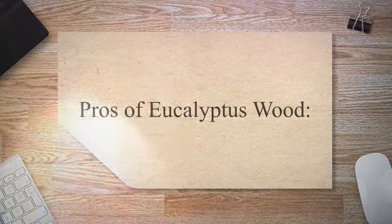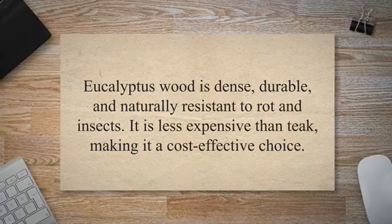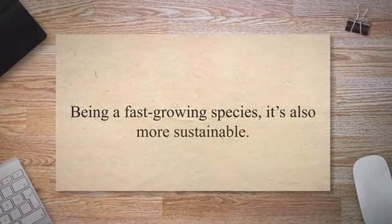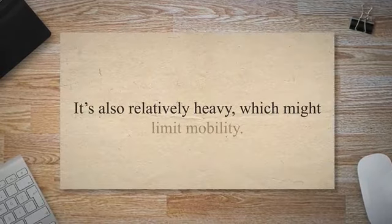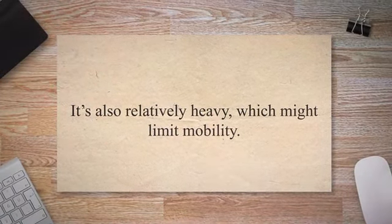Pros of eucalyptus wood. Eucalyptus wood is dense, durable, and naturally resistant to rot and insects. It is less expensive than teak, making it a cost-effective choice. Being a fast-growing species, it's also more sustainable. Cons of eucalyptus wood. Despite its natural durability, eucalyptus requires routine maintenance to prevent cracking and fading. It's also relatively heavy, which might limit mobility.